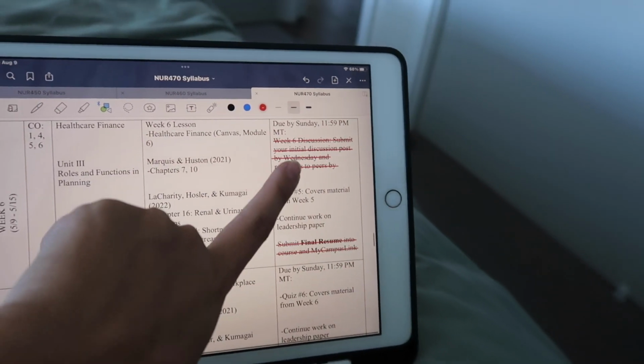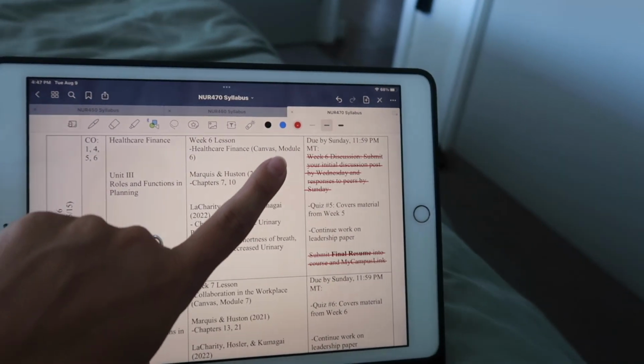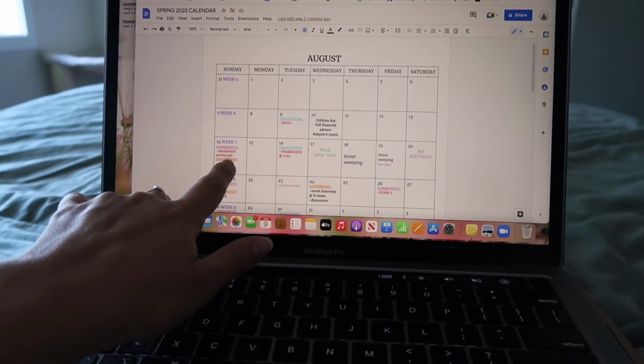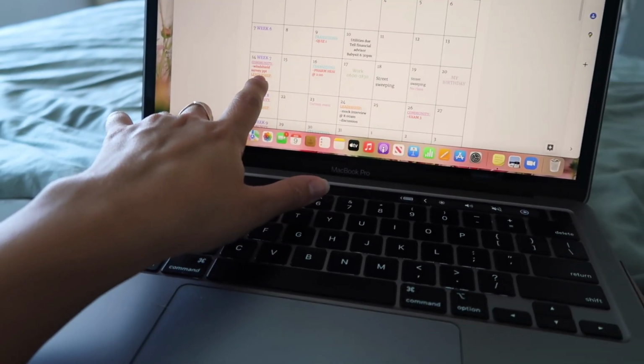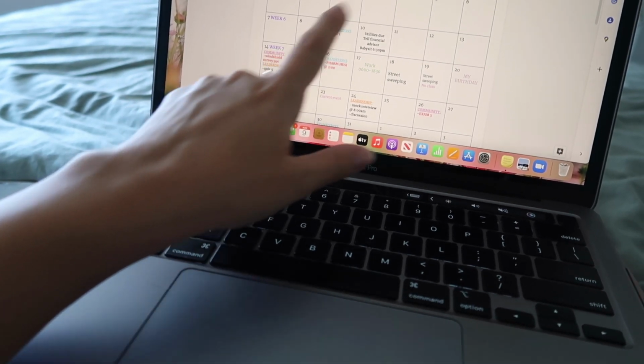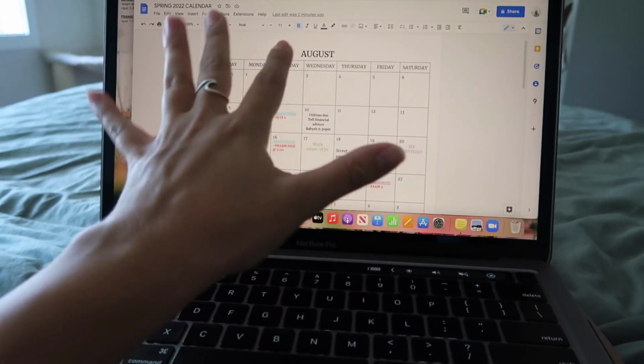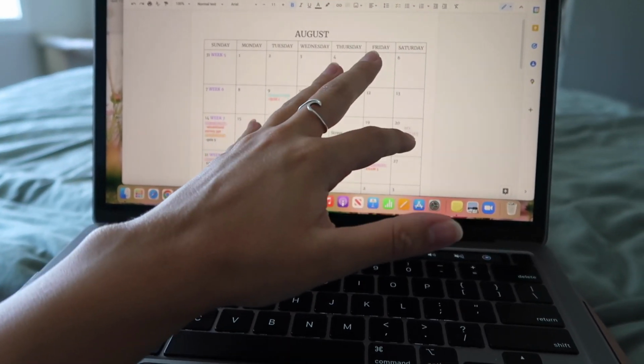Just finished a discussion post. I crossed it off on my syllabus and also deleted it off my sticky and my calendar. I have my windshield survey PowerPoint. I might do that tomorrow night because I babysit and I'm gonna bring my computer and, during the hours she's sleeping, work on school stuff.